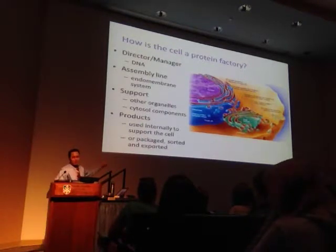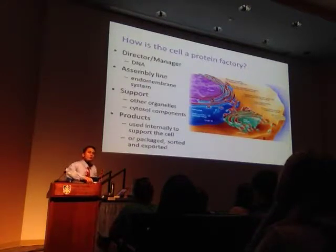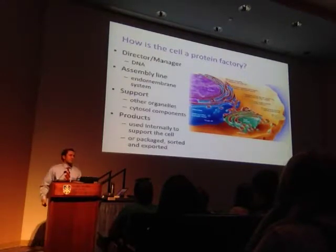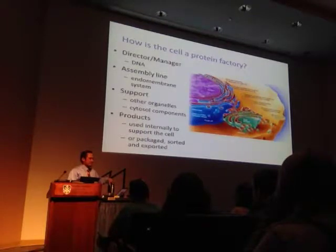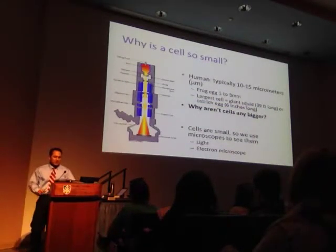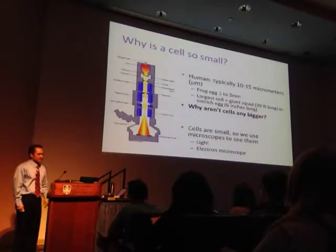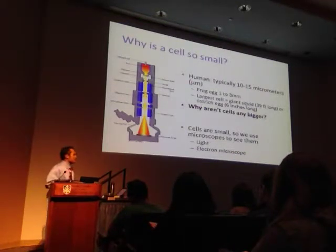So our cells are these manufacturing facilities, and they're actually super small. Right? I mean, think about this. We could be one giant cell, according to cell theory. Like, right? We could be one giant cell. But we're a multicellular organism, so why are the cells so small? And then the secondary question is, why so many? Right? So why are they small and why are there so many?